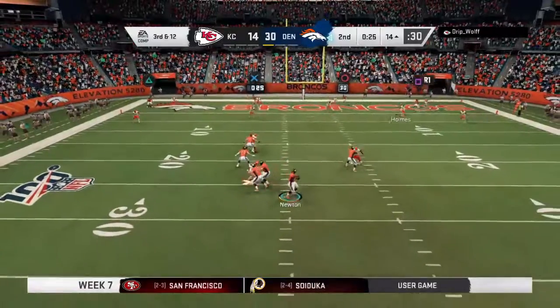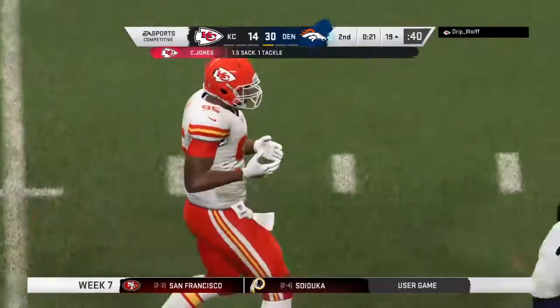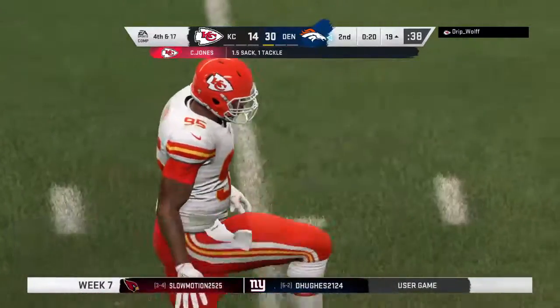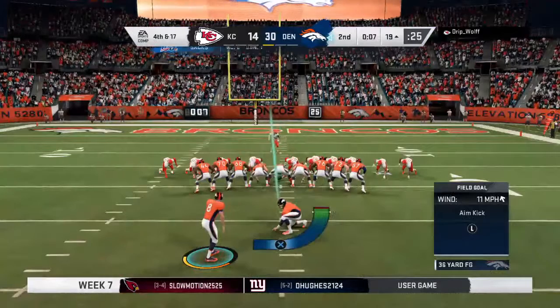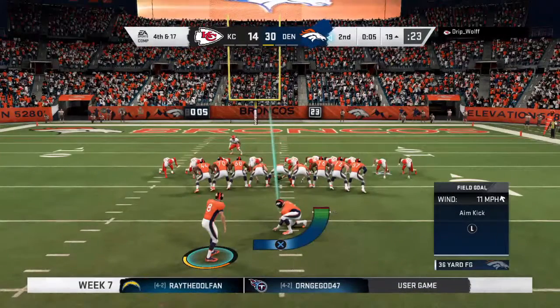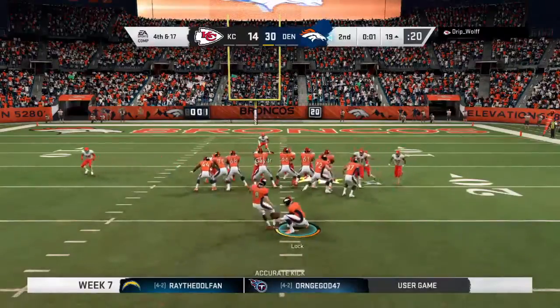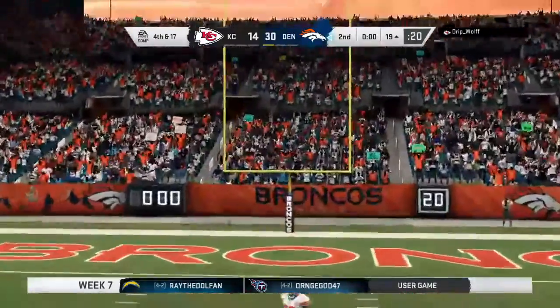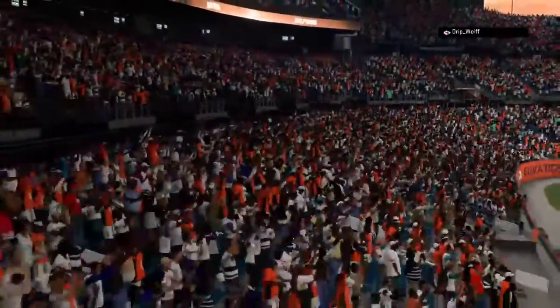Shrugs him off. And he can't find anywhere to go with it, and he goes down. Chris Jones. He's the culprit, causes a loss of 5, and it brings up 4th down. The kick by McManus is good, and that will do it for this first half.